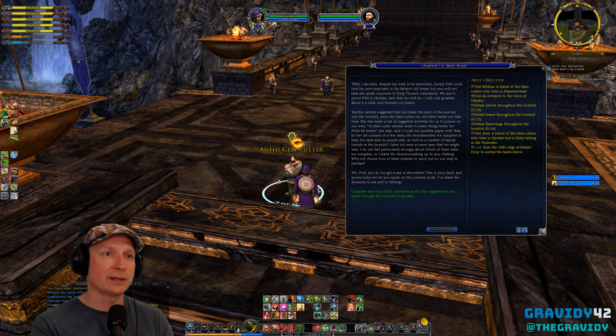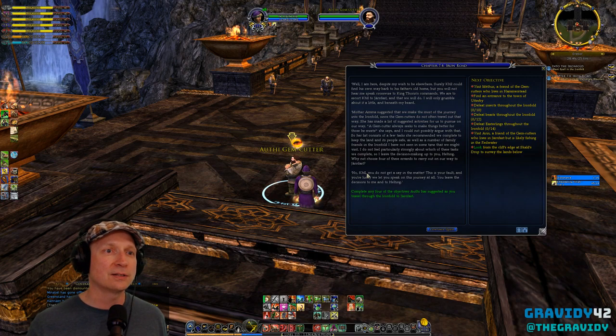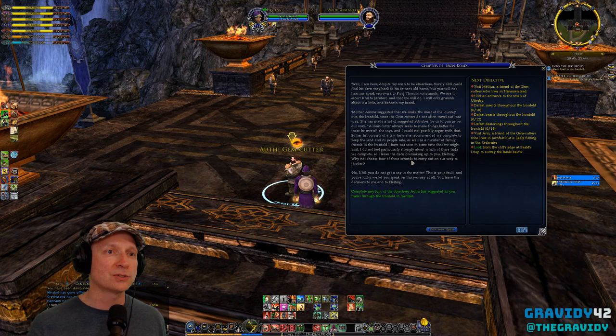Mother Amma suggested that we make the most of the journey into the Ironfold, since the Gemcutters do not often travel out that way. She has made a list of suggested activities for us to pursue on our way. A Gemcutter always seeks to make things better for those he meets, she says, and I could not possibly argue with that. So her list consists of a few tasks she recommended we complete to keep the land and its people safe, as well as a number of family friends in the Ironfold I have not seen in some time that we might visit. I do not feel particularly strongly about which of these tasks we complete, so I leave the decision-making up to you. Why not choose 4 of these errands to carry out on our way to Jarnfast?